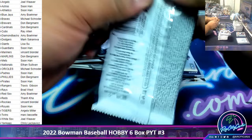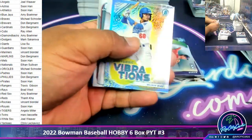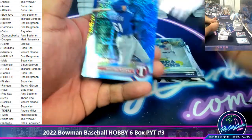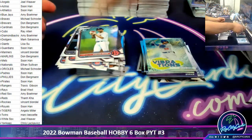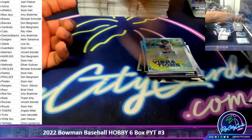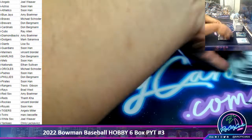Last pack. What is this? Maximo Acosta, 150 Rangers to top it off. Alrighty, let's put this stuff away here.